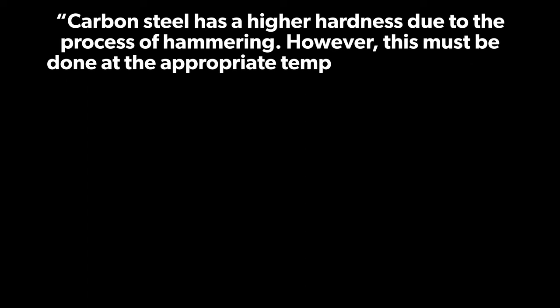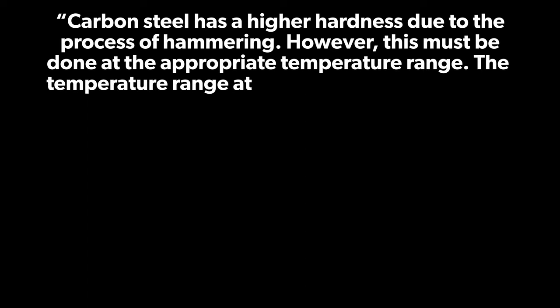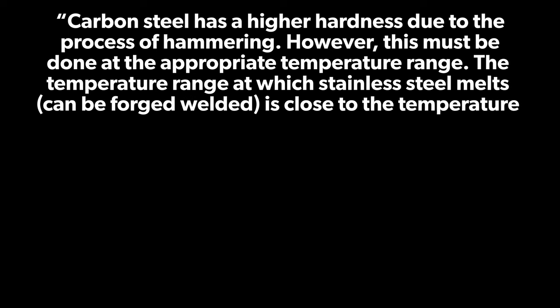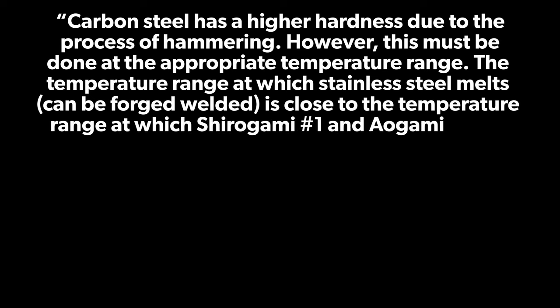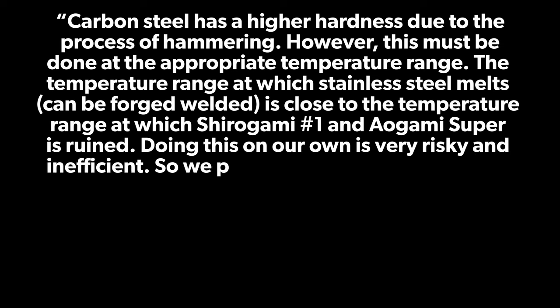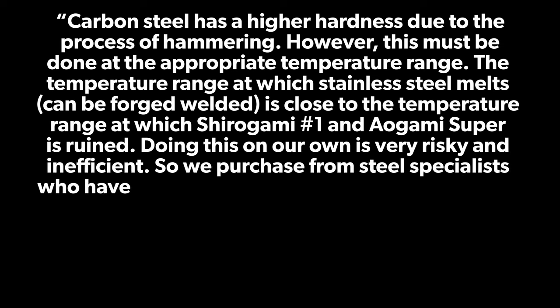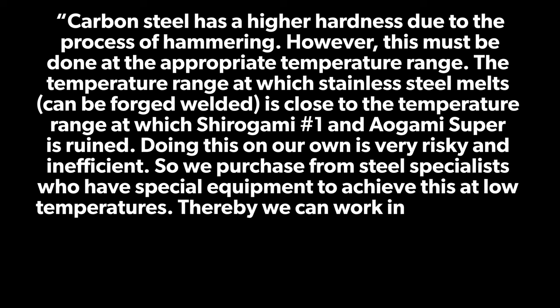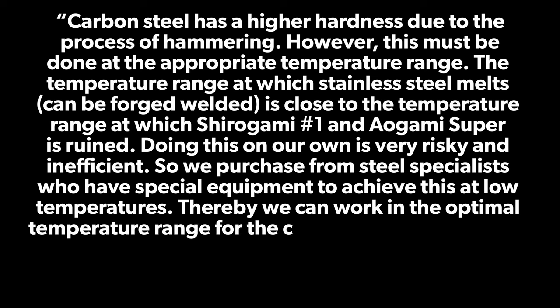super informative. And I quote once again, "Carbon steel has a higher hardness due to the process of hammering. However, this must be done at the appropriate temperature range. The temperature range at which stainless steel melts, which can be forge welded, is close to the temperature range at which Shirogami number 1 and Iogomi Super is ruined. Doing this on our own is very risky and inefficient, so we purchase from steel specialists who have special equipment to achieve this at low temperatures. Thereby, we can work in the optimal temperature range for the core steel.